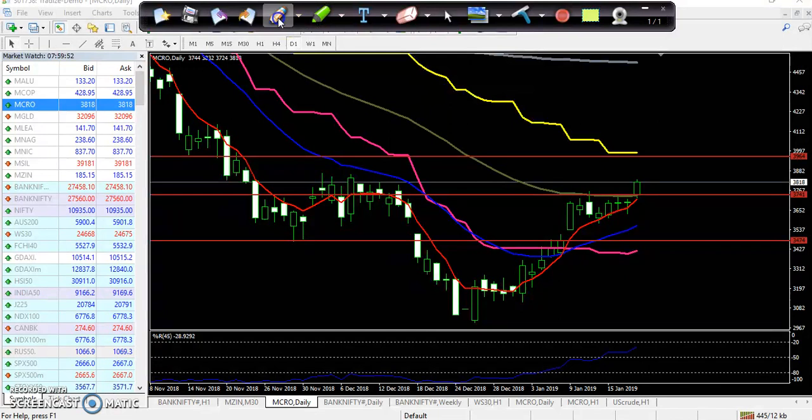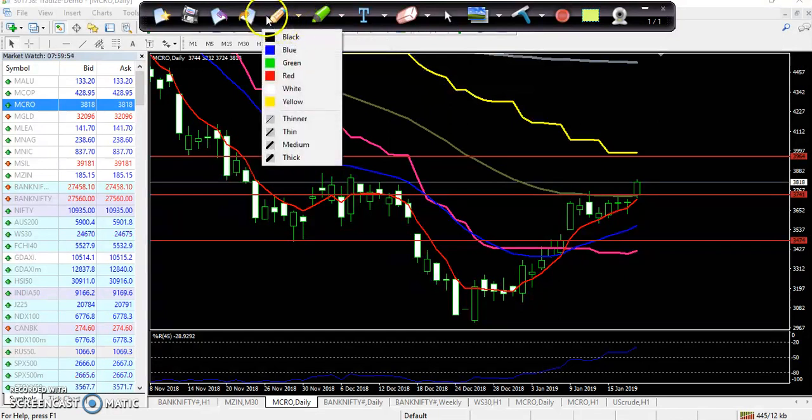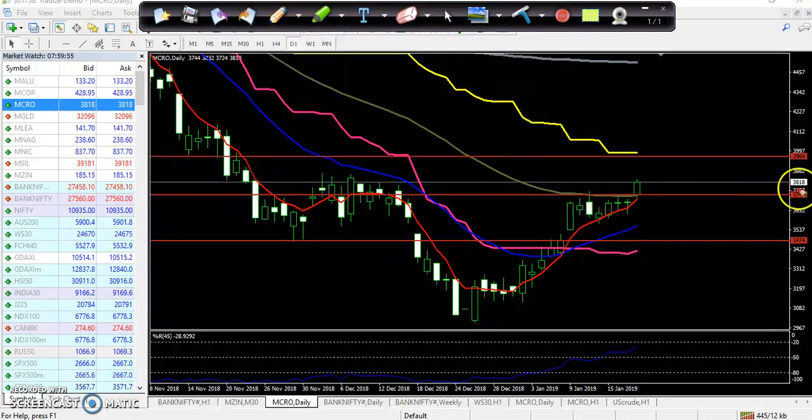I told you that if the market breaks this level, I think you remember, and I drew a resistance line around 3741, right? So I drew a line here, and I told you that if they break this level around 3741, you start buying, right? So this is daily. So just a minute.